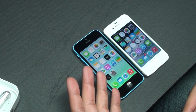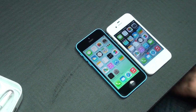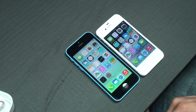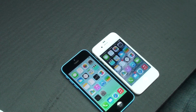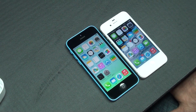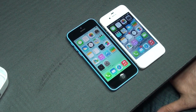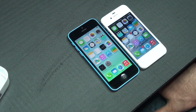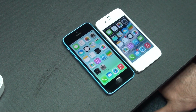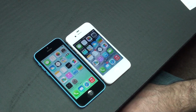First is obviously the screen size. You can see between the two that you're obviously going to have a bigger phone. The battery life, I would say, is slightly better on the 5C because it is running the A6 processor, compared to the iPhone 4S, which I believe is running the previous generation processor, and you'll get more efficiency out of the 5C compared to the 4S.